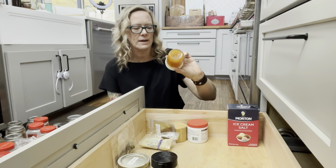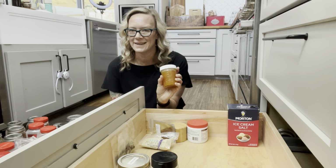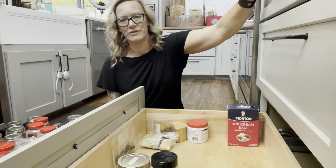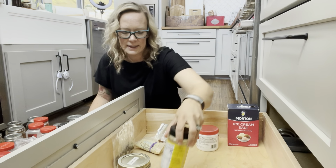Okay, this is honey. I don't know why the honey is in here. It's not supposed to be in here. So again, something that needs to go into the pantry, and we'll move that. Okay, let's pull some of these.